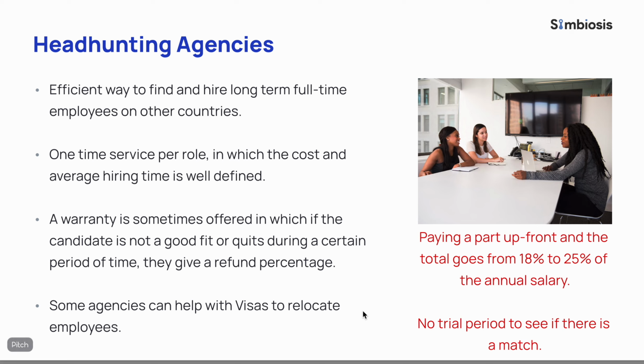One thing that is really important is that the cost and the average hiring time is well defined since the beginning. They will tell you, okay, how much are you expecting to pay, then our fee is 18% of that, all right? And it will take us 1 month to get the role. Sometimes they offer a warranty in which, if the candidate is not a good fit during the first 3 months, for example, they can give you a refund, or they can try to find someone else for free.